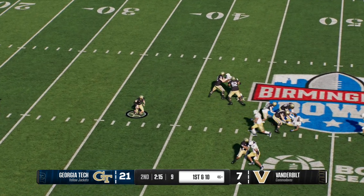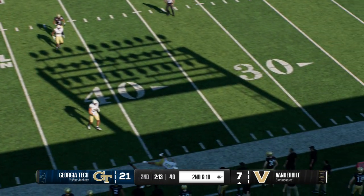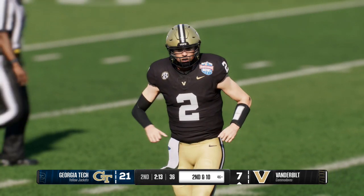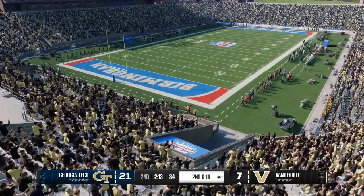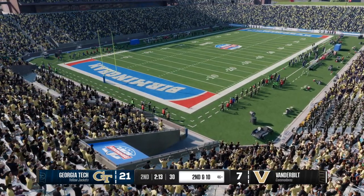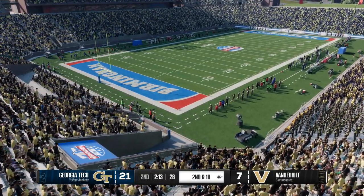Use the play fake. Now to throw, looking to the big tight end. Just missed his man, gave him just a little too much. And listen, as a quarterback, you're trying to find the matchup, trying to find who's open. I don't know if anybody was open, but that was not a greatly thrown football.